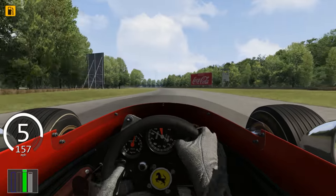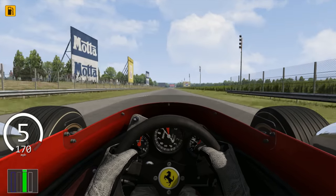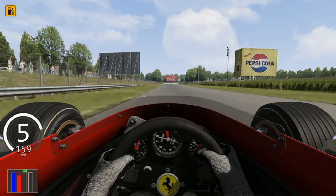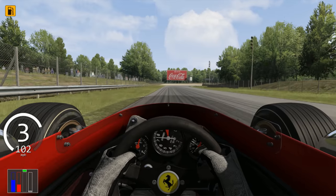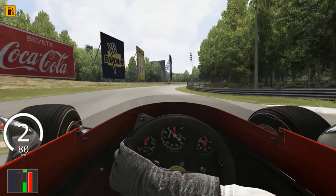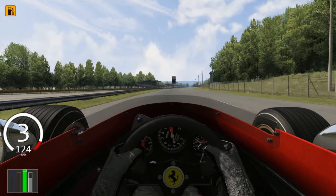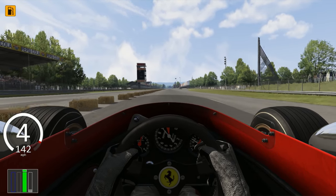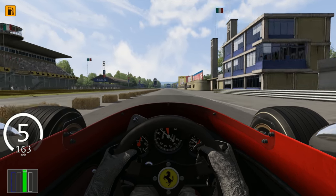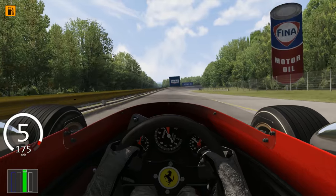Then a bit of grass there. Style points. On the brakes, fourth, third, second. Use the torque, control the drift. Third gear. Fourth. Up into fifth. 9,000 RPM, still screaming through the rev range, 174 onto the banking.